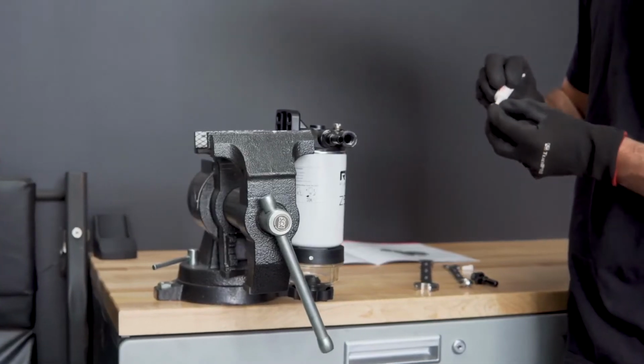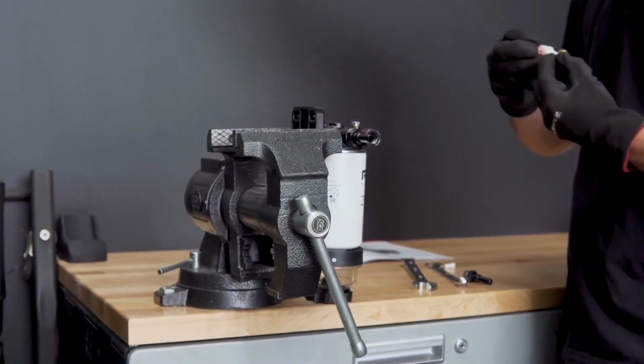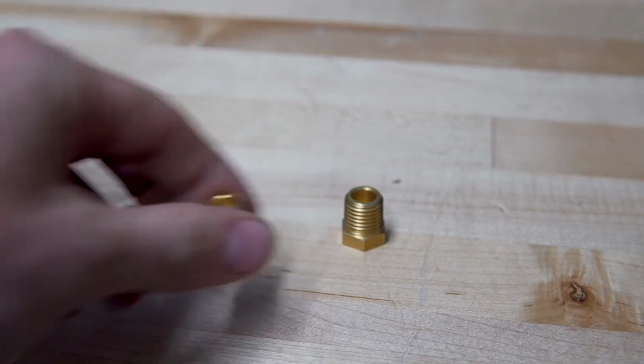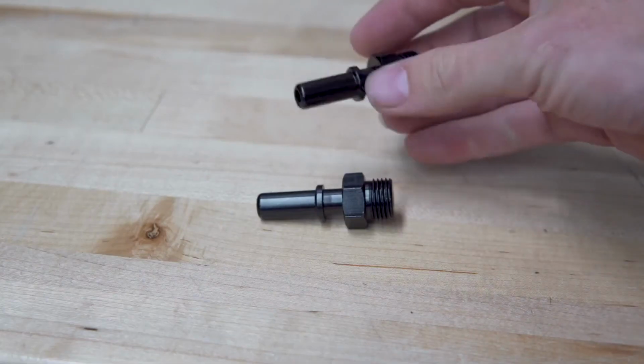Next, we'll prepare the Z980K fuel water separator for fitment. You'll need the two blanking plugs supplied with the fuel water separator kit and the two quick connectors supplied with the RVSK kit.